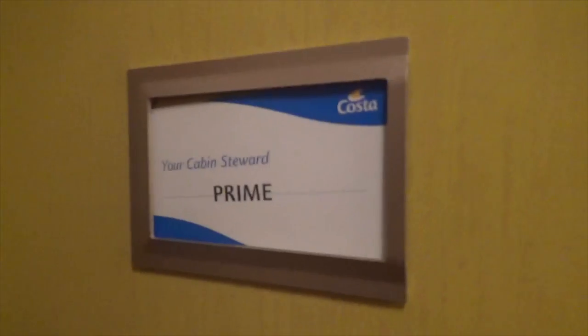Yeah, there's no thing here to put your card in to turn the lights on. The lights are just on, so that's good. The chargers won't turn off when we leave. Your cabin steward is Prime. Optimus Prime.